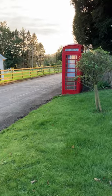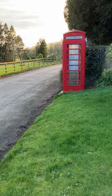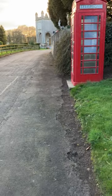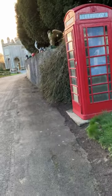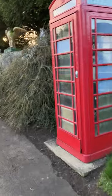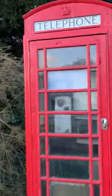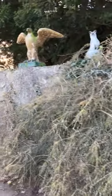There's a telephone box. So at least if my battery goes down, I'll be able to make a phone call. They used to be commonplace. There is still some of them around the country, it's still in use. There's the eagle.